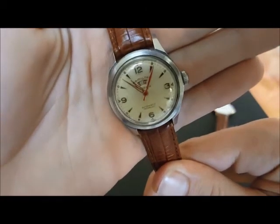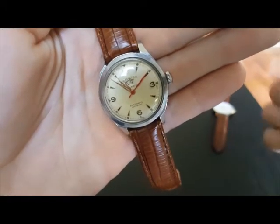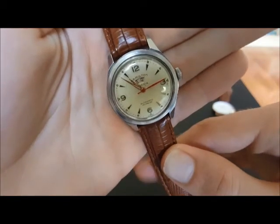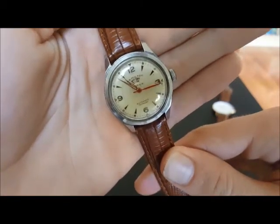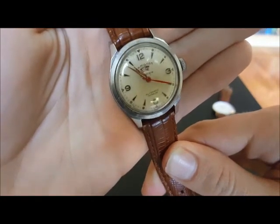Sometimes I think it gets overwound, or it continues to move past the point where it's actually wound, and thus it'll be a little bit off. But it does work, and I'm sure if it was serviced, which I think would be quite cheap probably, that it could be fixed and improved.